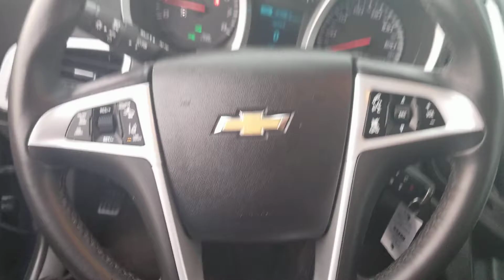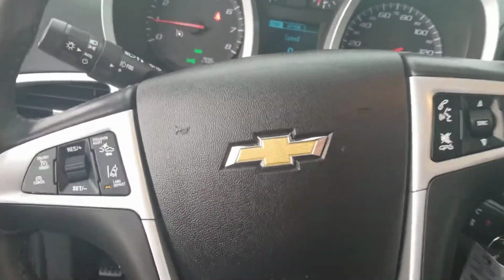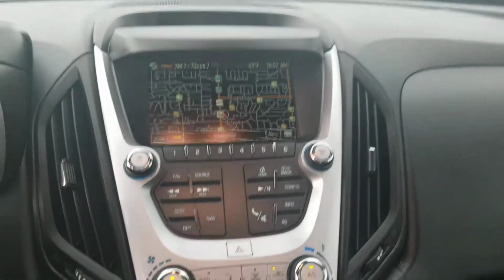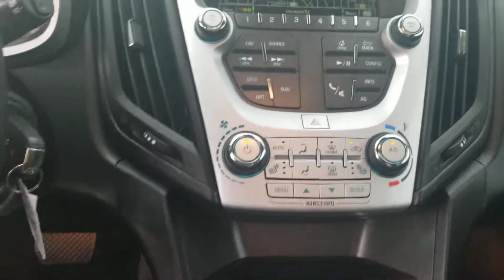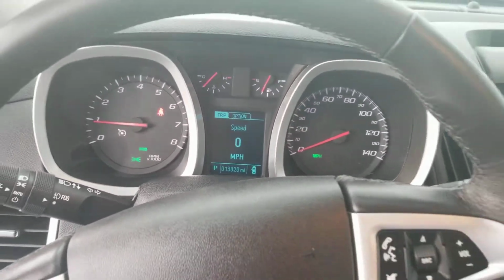Once we get in it, steering wheel controls, and in those controls you have forward collision alert as well as lane departure. When we move over to the screen, navigation is also included, and when we go a little bit down, oh yes, we do have heated seats as well in this vehicle. Now, one of the best parts of this vehicle also is the mileage. We're looking at 13,820 miles, which is very low mileage on a beautiful vehicle.